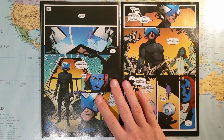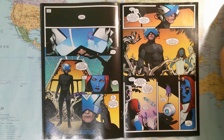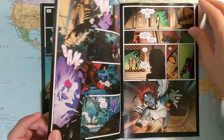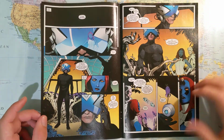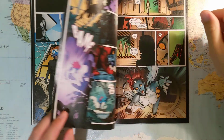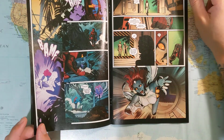In this issue, Charles needs Mystique to do a job for him. He needs her to go to the mother mold orbiting the sun and plant a flower, so they can build a gateway from Krakoa to the mother mold. And this is what Mystique and Irene were talking about at the start of the book.